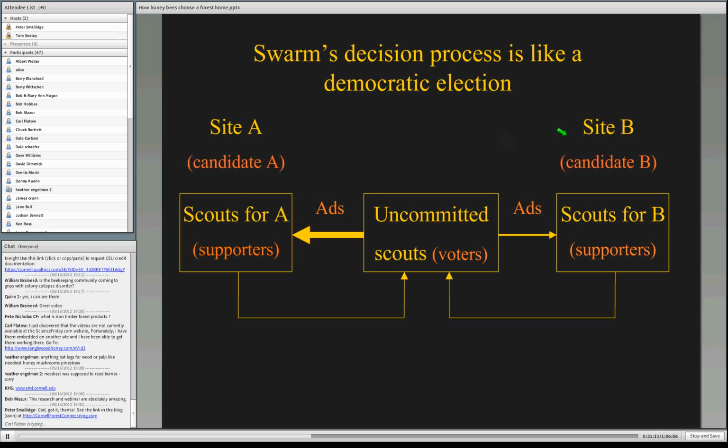Now, let's say site A is the better of the two sites. How is it going to win in this popularity contest? How is it going to attract the most supporters? Well, it's going to win in this democratic process if its supporters produce the most convincing, the most persuasive advertisements, and so they will be able to attract the most uncommitted scout bees. Now, what does that mean? That means they will win in this competition if their dances are the most persuasive. And how does a bee make a waggle dance persuasive? She does it over and over and over again.